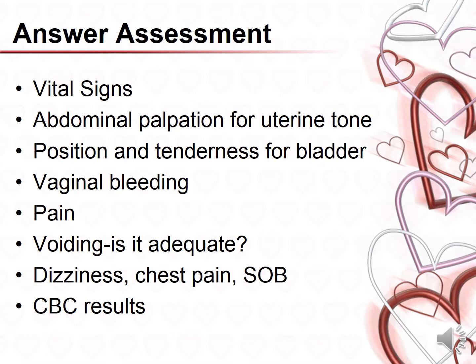We're going to for sure take vital signs every 15 minutes, abdominal palpation for the tone of the uterus, position and tenderness for bladder, vaginal bleeding. We'll assess pain. Is her voiding adequate? We're hoping that if she is developing a hemorrhage, that the physician has ordered for us to go ahead and put in a catheter. We'll assess for dizziness, any chest pain, any shortness of breath, and we will watch for what the CBC results are.